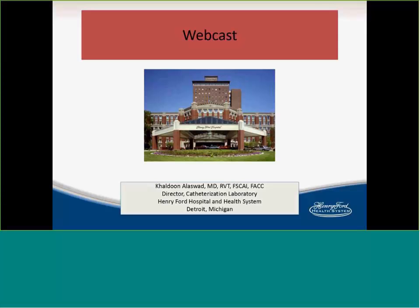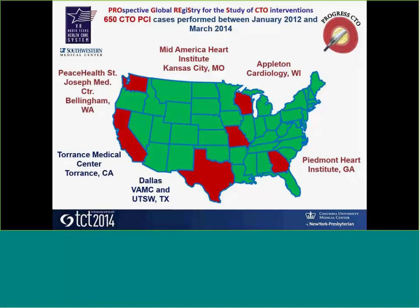Again, I'm at Henry Ford Hospital, and this is my great hospital right in the front of the first slide. So I'd just like to introduce to the audience the Progress Registry, which is really led and executed by Manos and his group in Dallas. And if it wasn't for them, this would never happen. It's probably one of the very good sources of data for us so far. We are able to understand the complex PCI, especially the CTO PCI, better by collecting our data together and having more information. These are some of the sites. I think since then more sites have joined, and I actually moved to Michigan since then, and I made sure to join the Progress Registry.